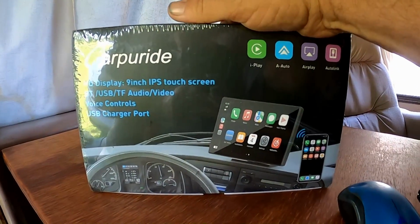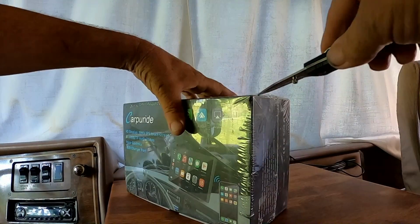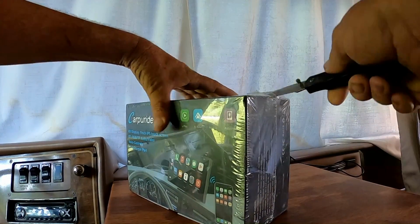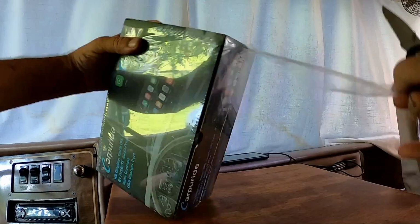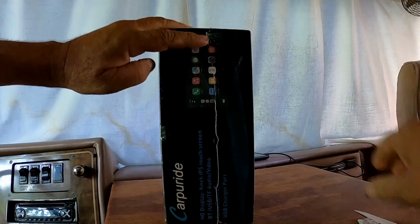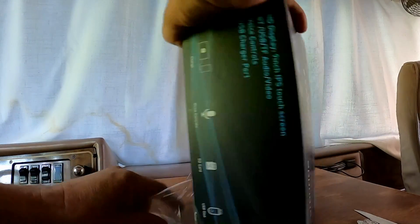Yeah, let's get this thing out of the box and see what it looks like. This is supposed to be really simple to set up and running in minutes. We'll see about that. Nothing ever takes minutes, right? Let's see what we got here.